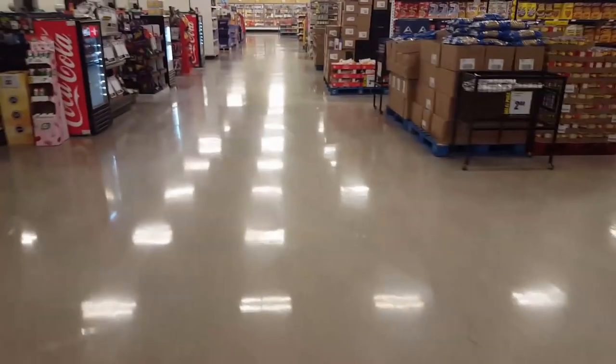Beat some. I cleaned the hell out of these floors, bro. We buffed again today. Oh my goodness. You can see the lights on the freaking floor, bro.